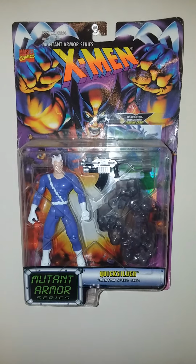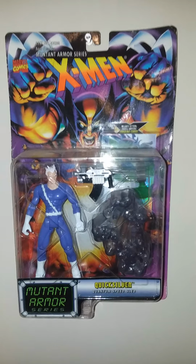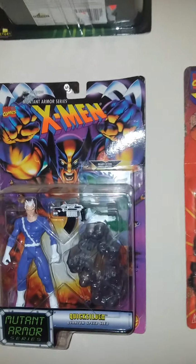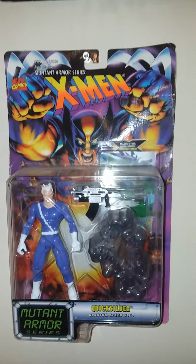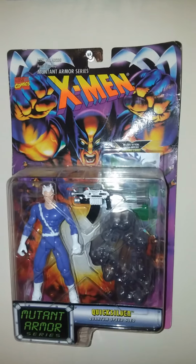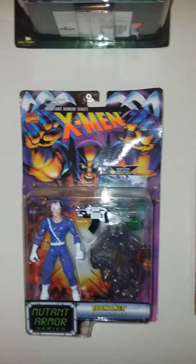Down here we have X-Men, Quicksilver, Mutant Armor series. This is made by Toy Biz. It's from the 90s. Never been a huge Quicksilver fan, but the character was very well portrayed in the newer X-Men movies by Evan Peters, I think, played him. Yeah, it was a pretty good character. And I always liked Quicksilver in the X-Men Evolution series when it was on TV.